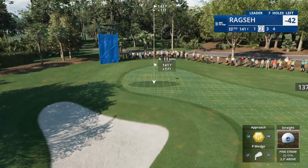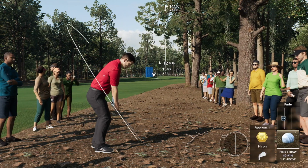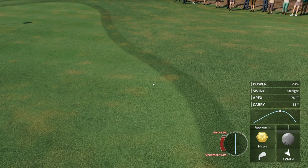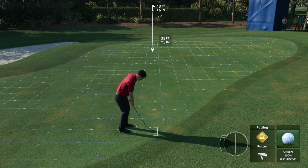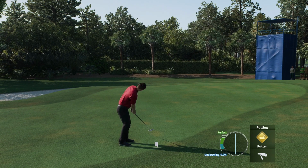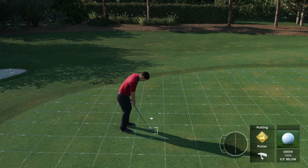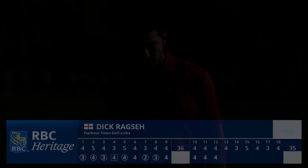From the pine straw now, his second. Yep, it finished on the green. Less said the better. He's hoping here to at least get this to tap-in range, but it is for birdie. Yeah, a little short, but that's a pretty good effort there. That one safely in. It's par here at 12. And that's going to keep this large lead right where it is.